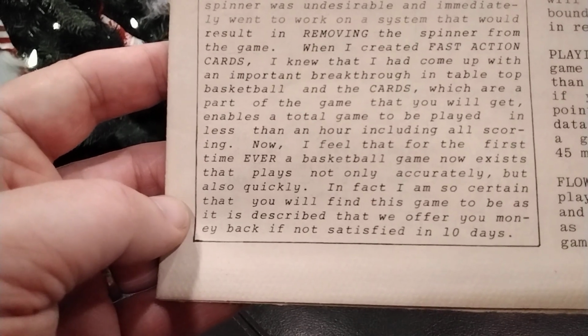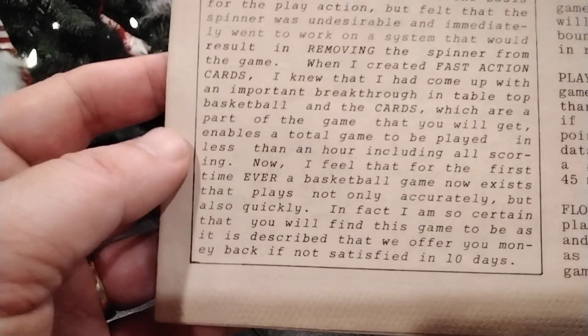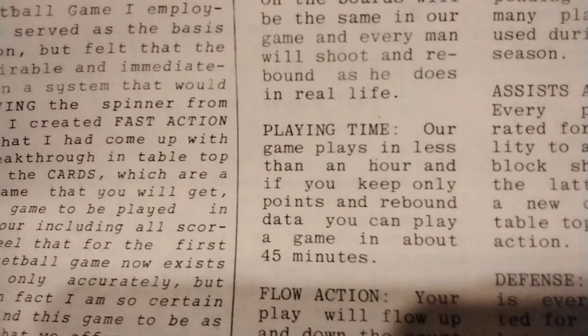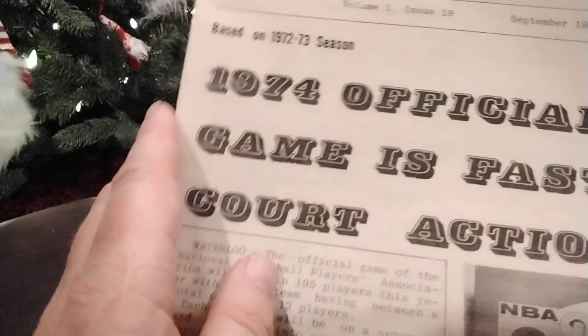that we offer you money back if not satisfied within 10 days. Well, I've got 10 days to play this, apparently, to determine whether I want to return it back in time to 1973. They got a little playing time, just a little spiel about how amazing this game is for the time. So there's the back side, a little faux tournament that was set up.